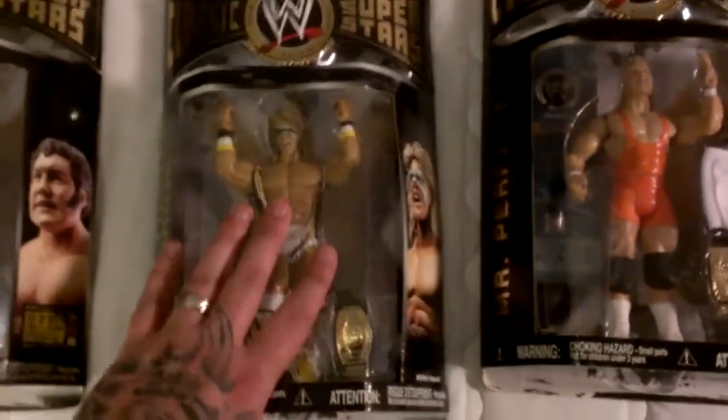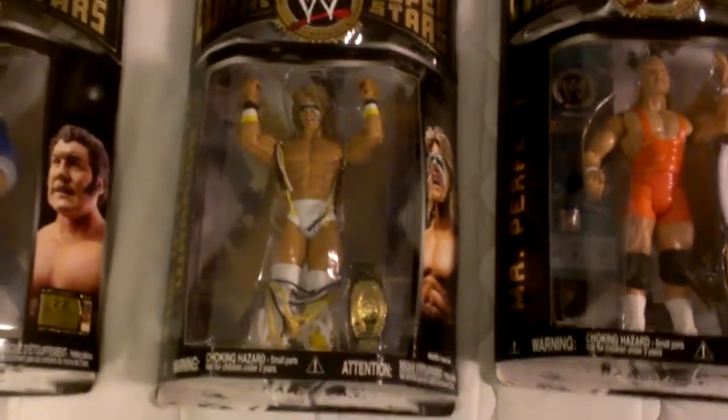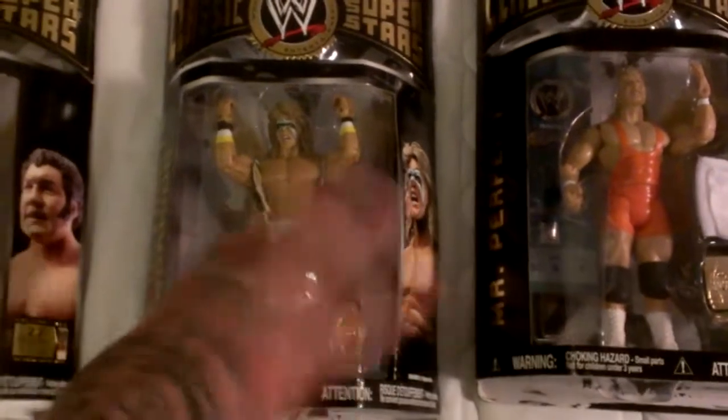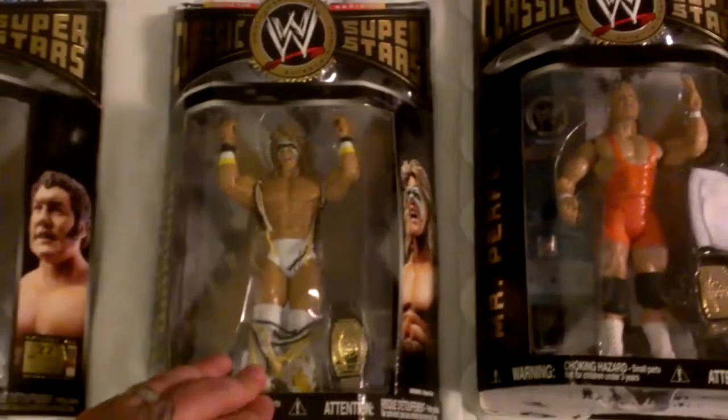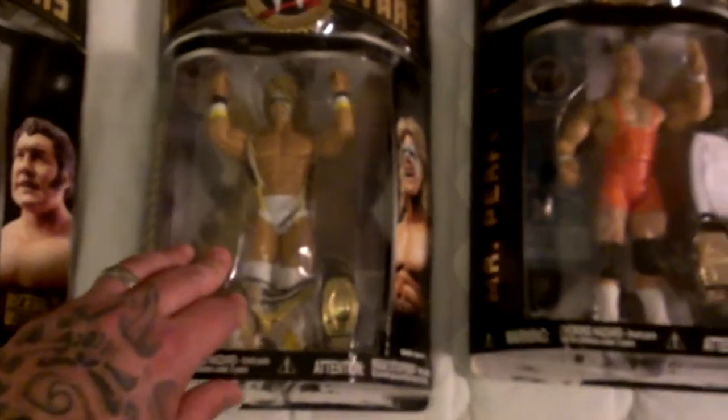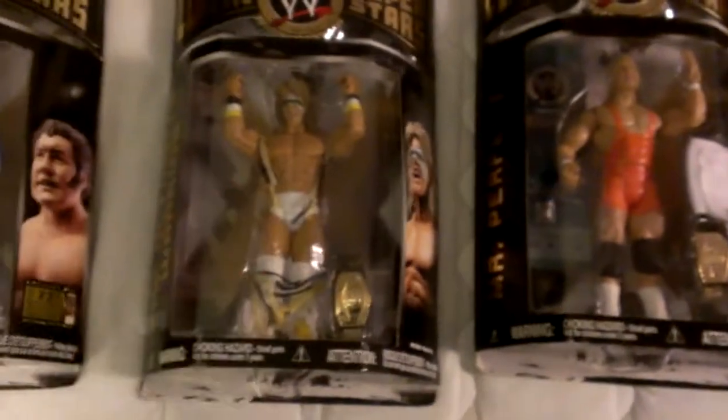I was thinking about selling this because I know I could make a lot of money off of it, but I think I want to hold on to it. Most of these figures, by the way, are for sale or trade if you're interested. Just write me or holler at me on Facebook, and we'll talk.